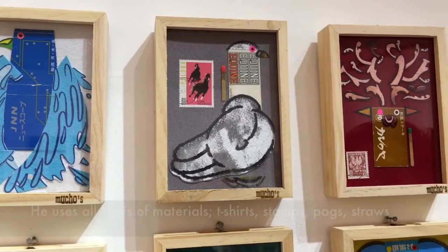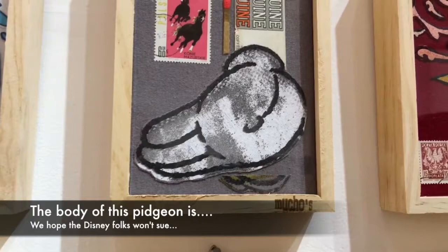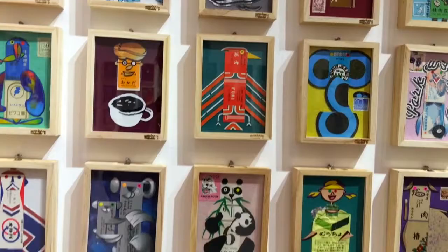And here's one of a pigeon. But can you recognize the body of the pigeon as the hand of Mickey Mouse? And he designs and creates his own frames. Here's one that uses his old high school textbooks. And he wears some of his own art.